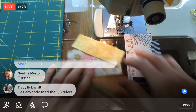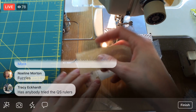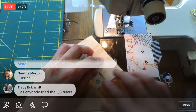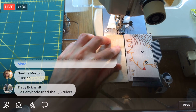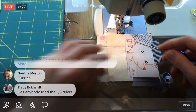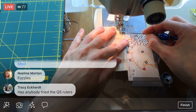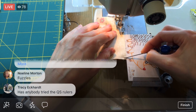Gosh, I don't know. Do you guys have a least favorite part of the sewing quilting process? It's gotta be cutting for me. I mean, it's between cutting and pressing, and man, I don't know. I would definitely choose pressing over this, I think. There's an anxiety with cutting, I think.